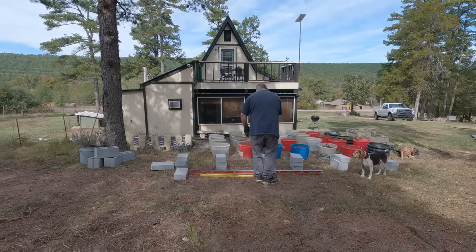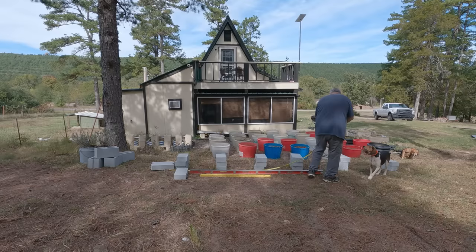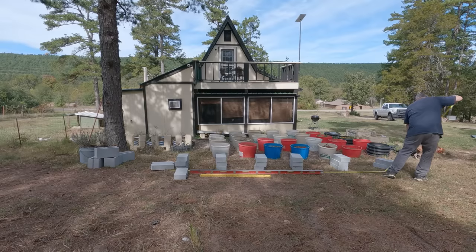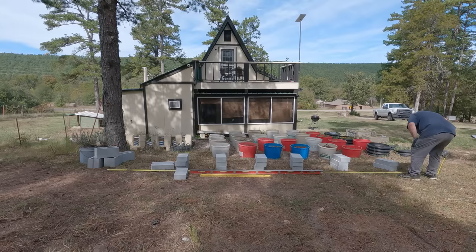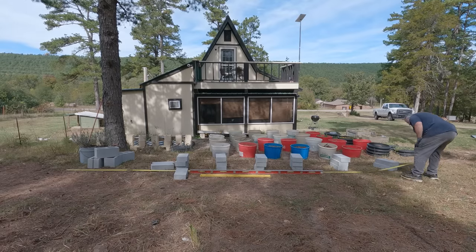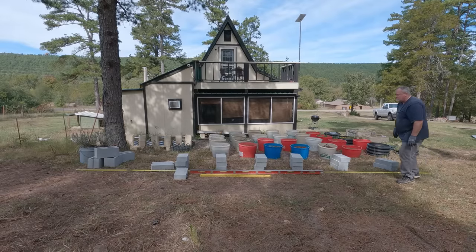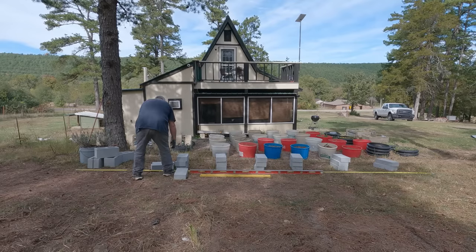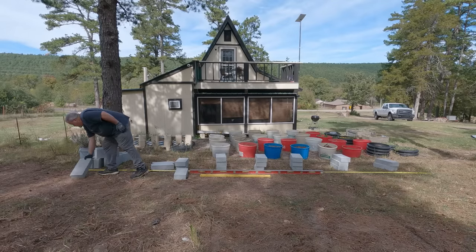And oh, nah, what am I thinking? 10 feet, it's 20 feet. Yeah, you scared of the tape measure. Okay. And that's 20 feet. So let's put one of these blocks down here at the end. It's going to be in a little bit. Okay.